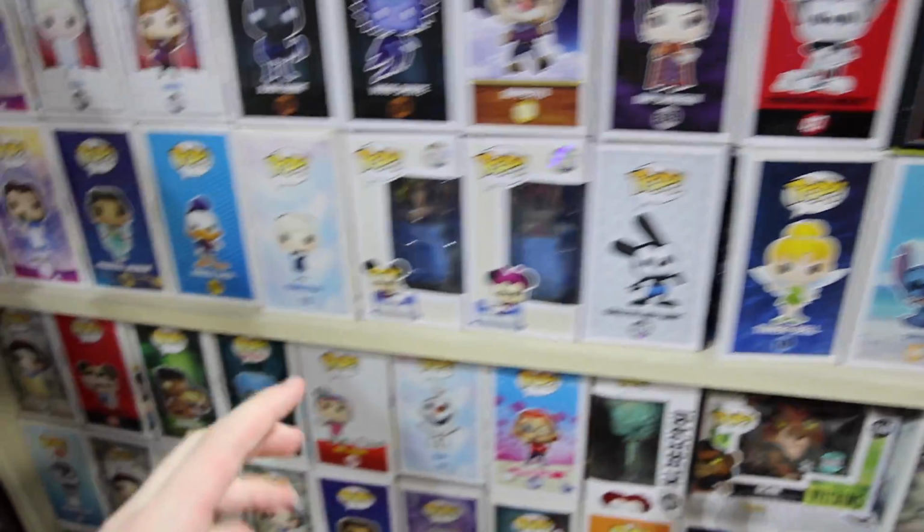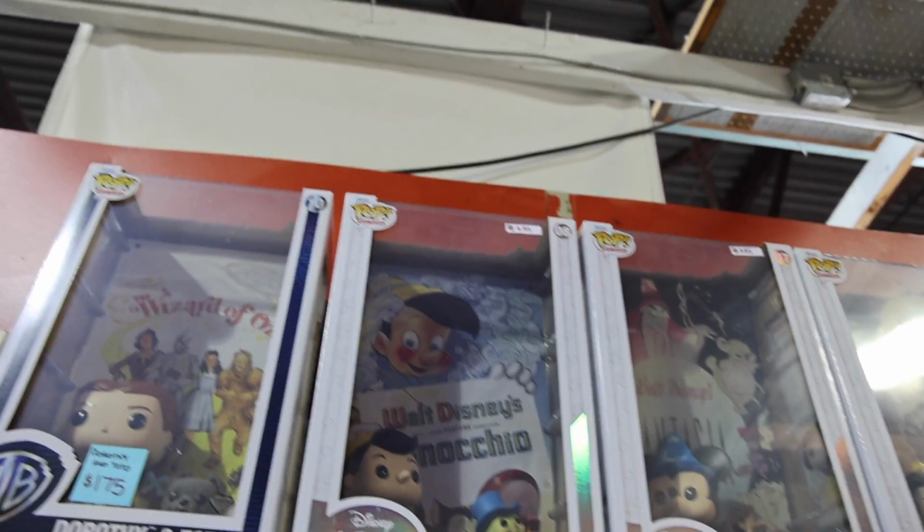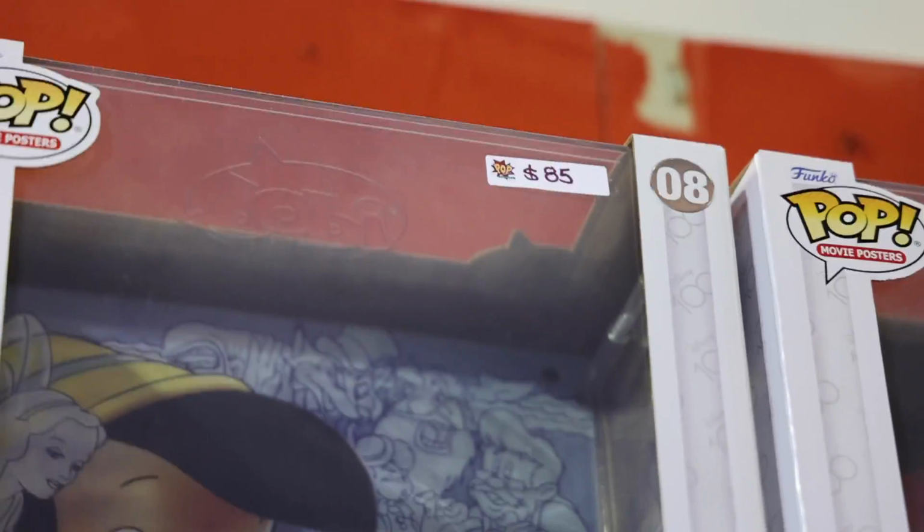And then besides that, I think that's pretty much it for the normal size figures. Up top, they do have the Pinocchio and Jiminy Cricket, which is one of the movie posters that I do need for my collection. And if you'll take a look a little bit higher, it is only $85 if I could focus on it, which is actually cheaper than what I was buying the other ones for, so I'm probably gonna go for it.